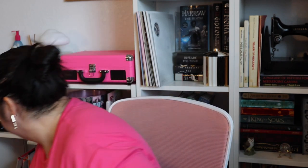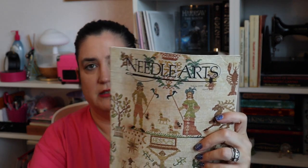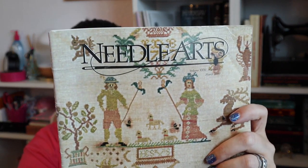And then there was a woman from the San Antonio Needlework Guild, and she had posted that she had boxes of magazines that anybody could come and go through and pick stuff out of, or she was going to donate them. And so I got some of the cross-stitch magazines from her, and then she also had this magazine called Needle Arts from the Embroiderers Guild of America that had a lot of articles about samplers in them.